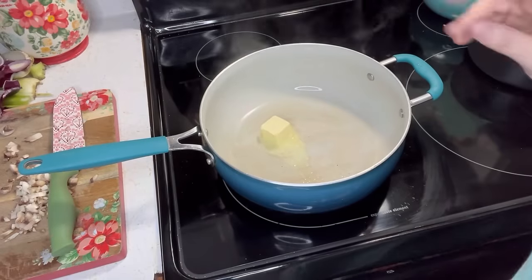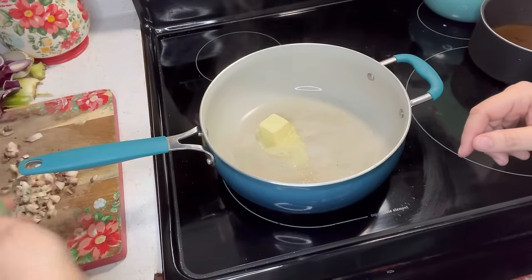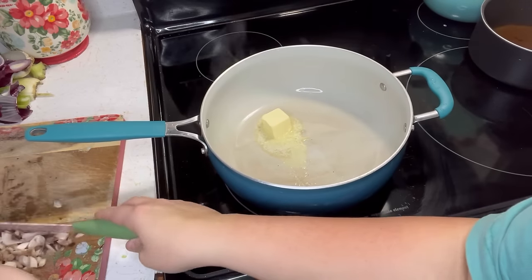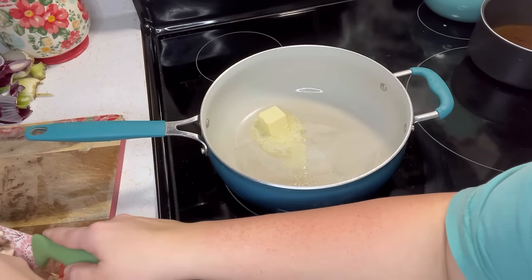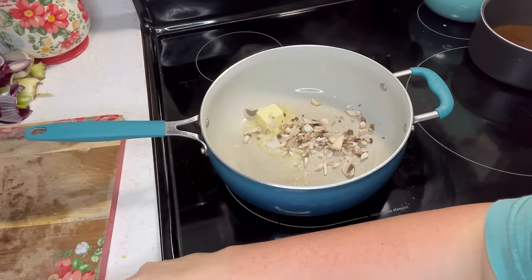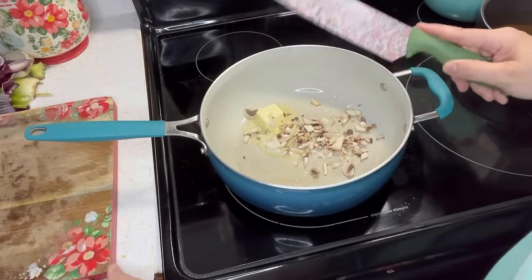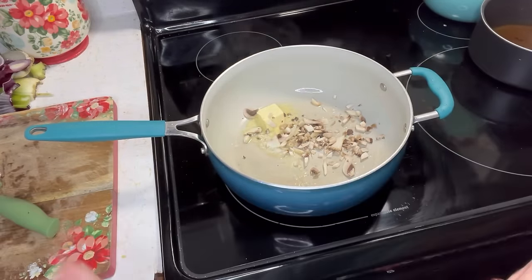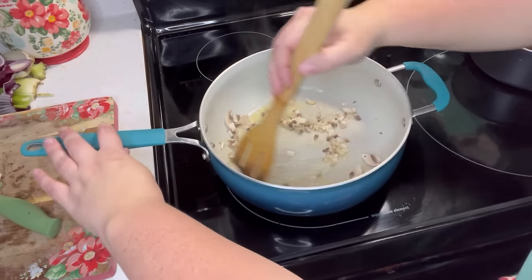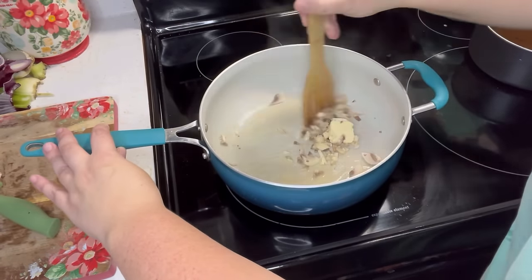Now we're making the broccoli casserole. I put 2.5 tablespoons of butter in the pan because we are going to make homemade cream of mushroom soup again. But this time I'm not adding onions. It's just plain old cream of mushroom soup with mushrooms. Same thing. Saute up your mushrooms. Add 2 tablespoons of flour and then 1 cup of milk.